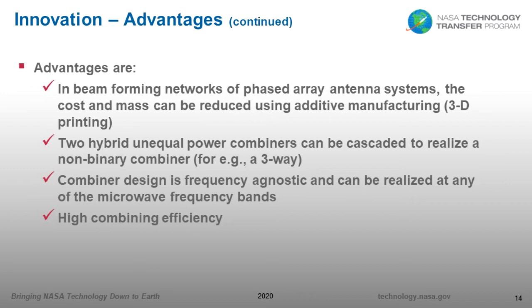We can extend this concept. We can take two hybrid unequal power combiners and cascade them together in order to realize a non-binary combiner, that is a three-way combiner. And I will talk more about it later on in my webinar.